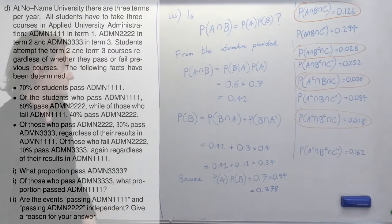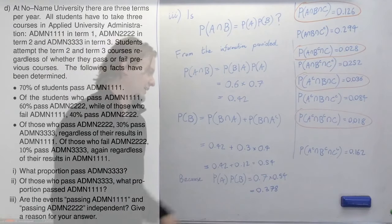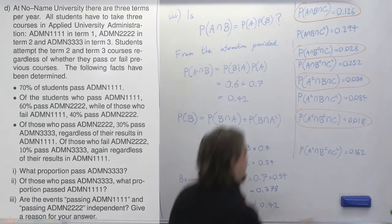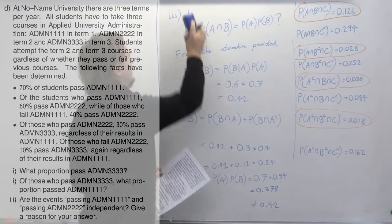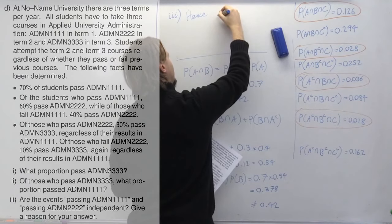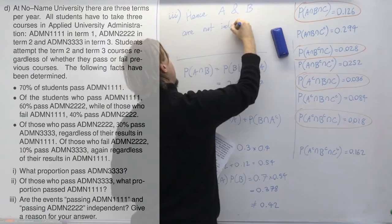Now, that is not the same as this number. This number we worked out here is 0.42. The chance that you just passed both courses is 0.42, and it doesn't equal the product of these two probabilities. So that does not equal 0.42. So they're not independent. If they were independent, this would be true. So that's our conclusion. Hence, A and B, the two names I gave them, are not independent events.